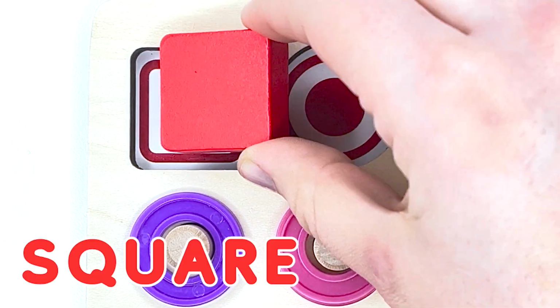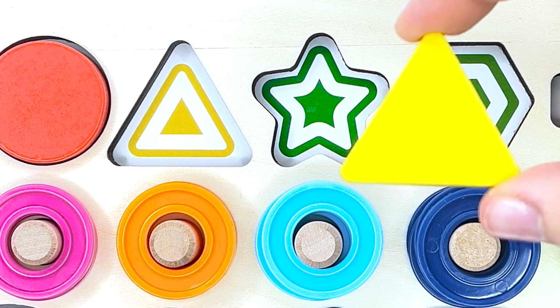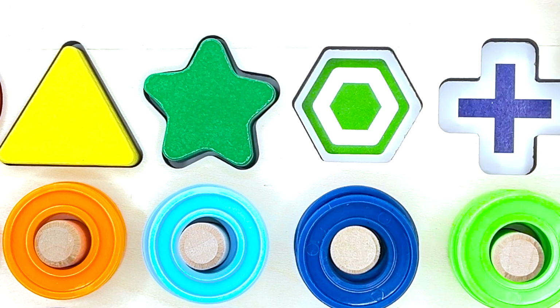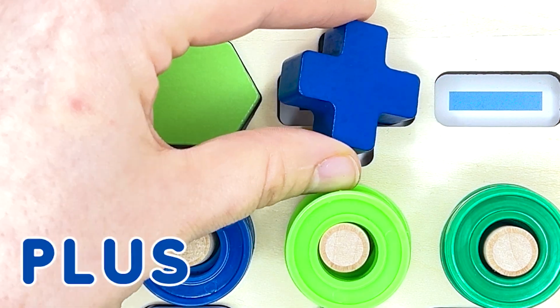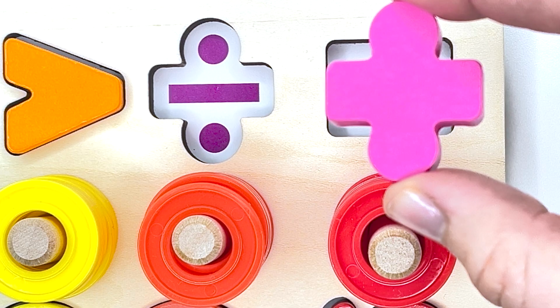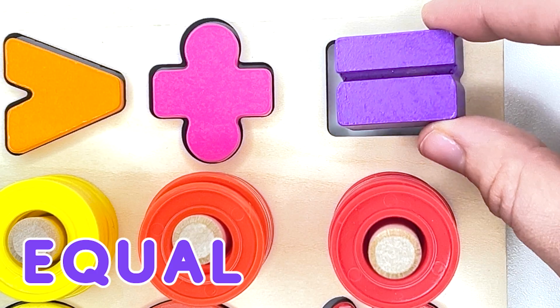This is a square. This is a circle. This is a triangle. This is a star. This is a hexagon. This is the plus sign. This is a minus sign. This is the greater than sign. This is the division sign. And this is the equal sign.